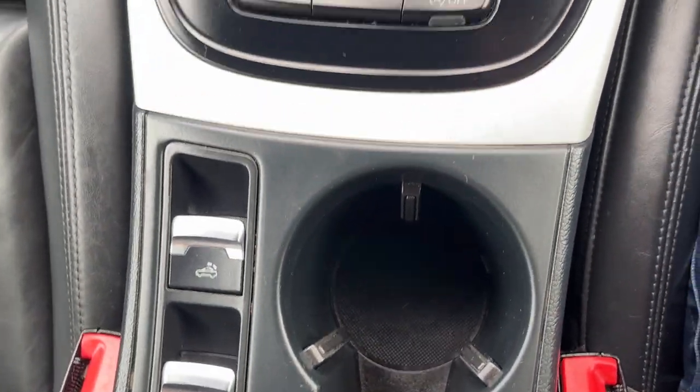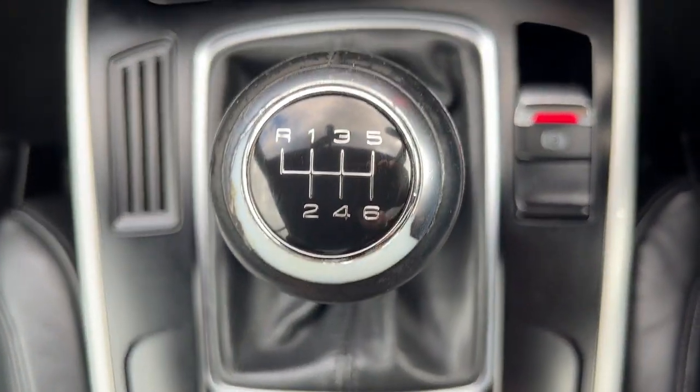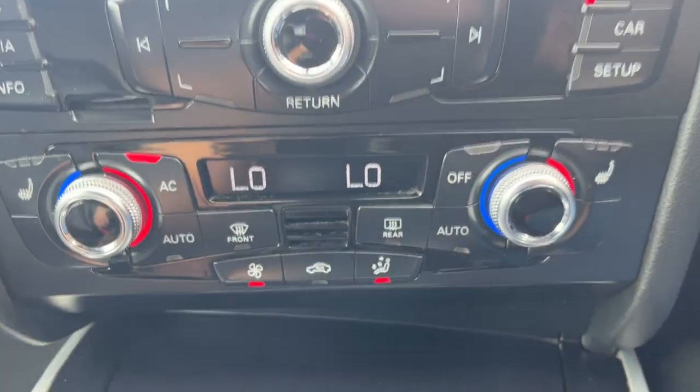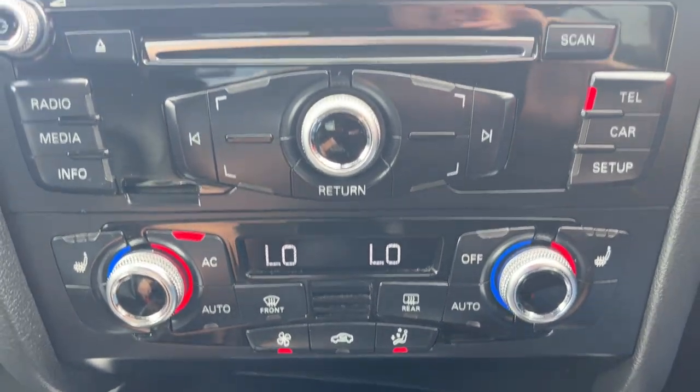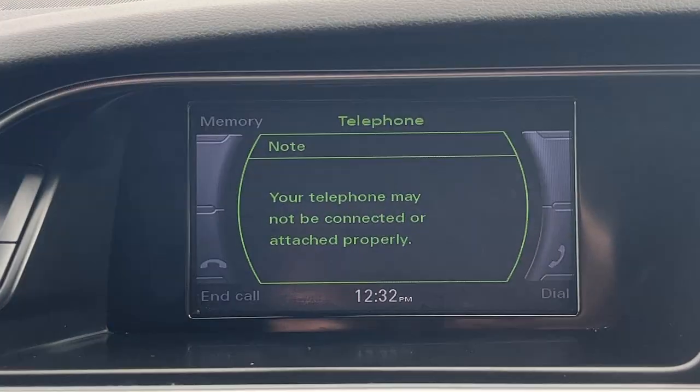All your roof controls are the master window switch, which we'll go through in a moment. Traction control and stop start. 6-speed manual transmission. Electronic parking brake. Dual climate control, air conditioning and front heated seats. All the MMI controls in the centre that we'll run through the best I can now.